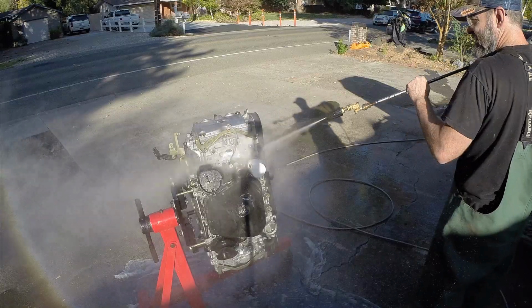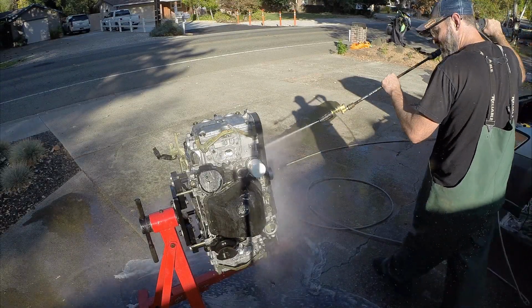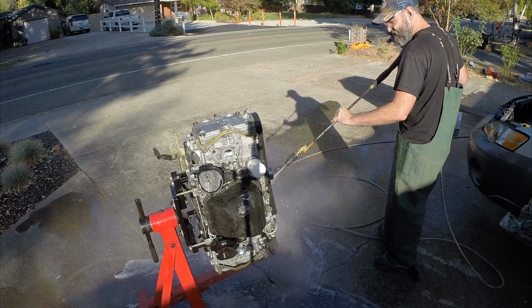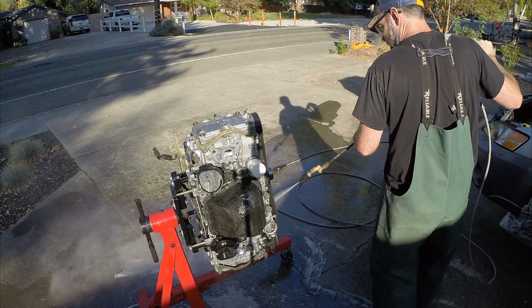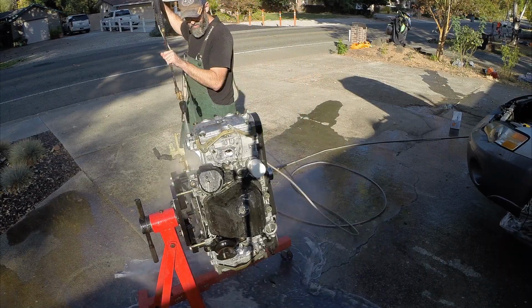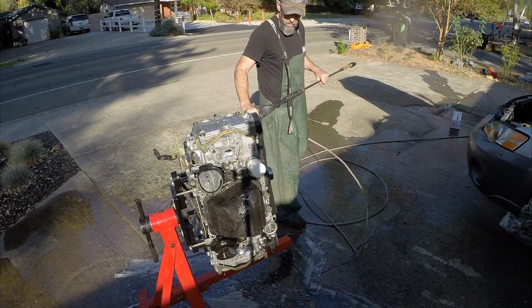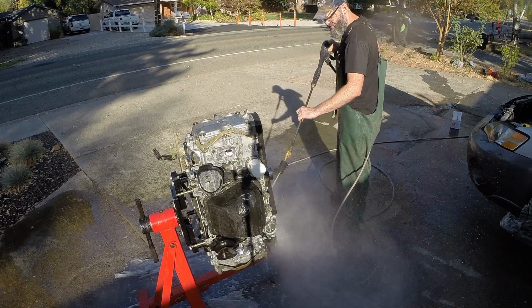Things are so much nicer to work on when they're clean. We're going to tear most of the suspension out of this car, and trying to pull off nuts and bolts that have 15 years of caked on road grime, mud, grit, it's brutal.